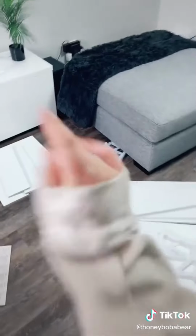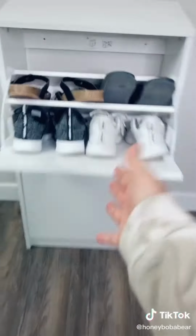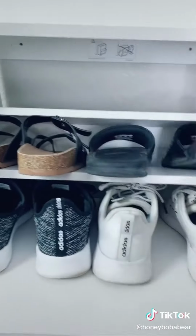I got it at IKEA for $30, and I do have to build it. Let me just show you what it is. So, instead of having this or having your shoes on the floor, bam, times two. Look at this. Oh, they're kind of messy. There we go. Nobody's gonna know. I can't stop doing this.